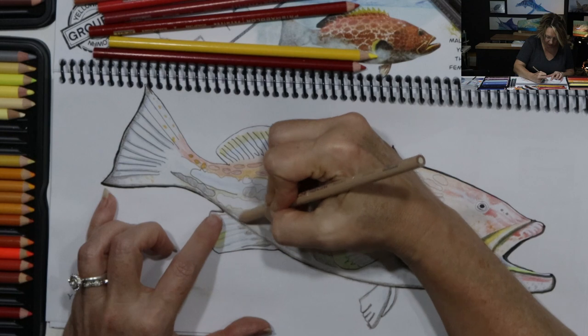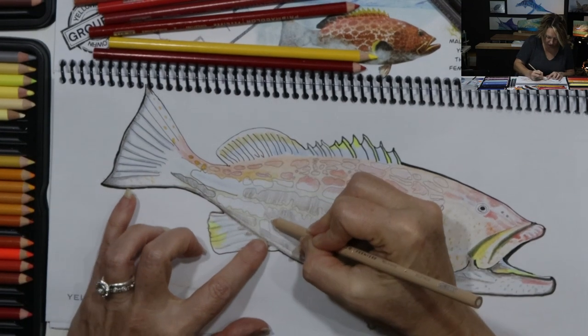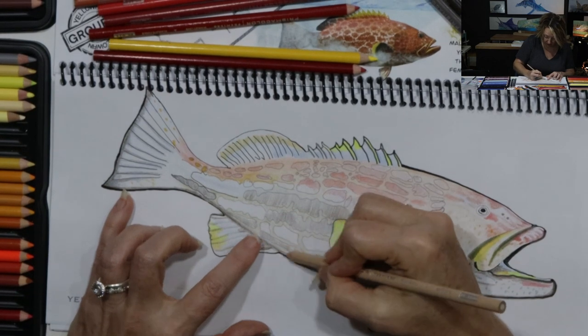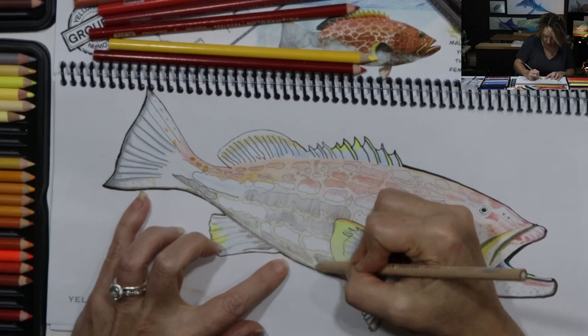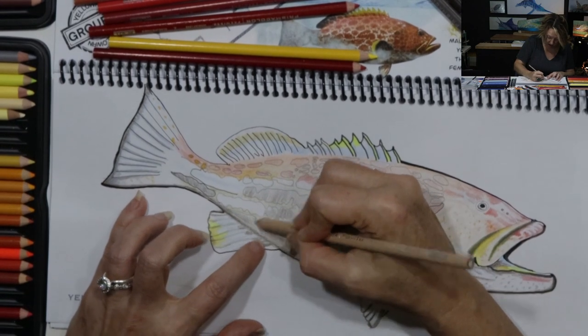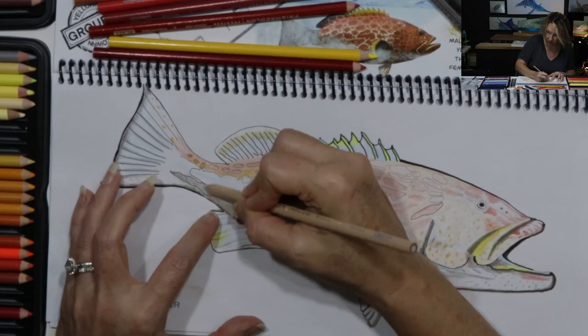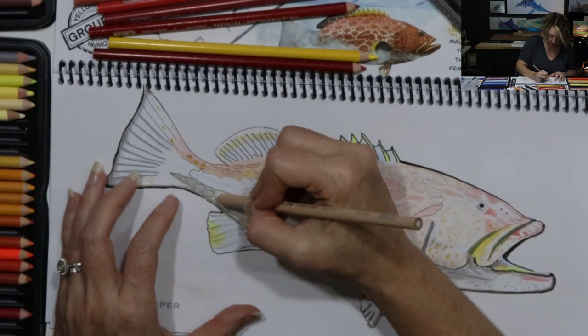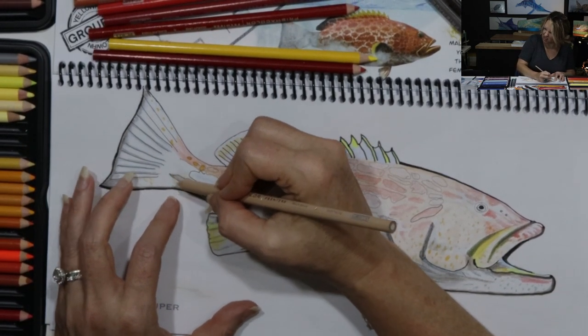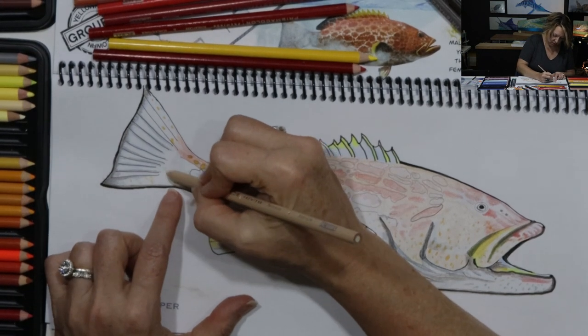Practice with all of these patterns to be very challenging with the pencils, because if I was painting this fish, I would have just put in all the undercolor first and then started layering in the spots on top of that. But I can't do that with this. So this one looks like that.